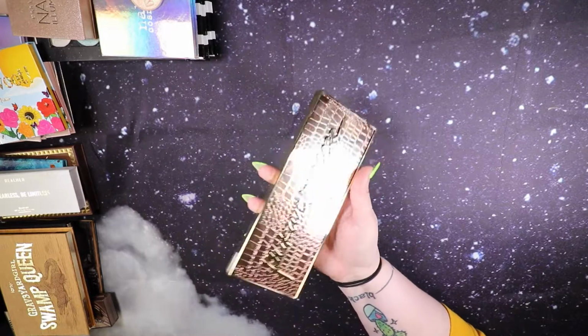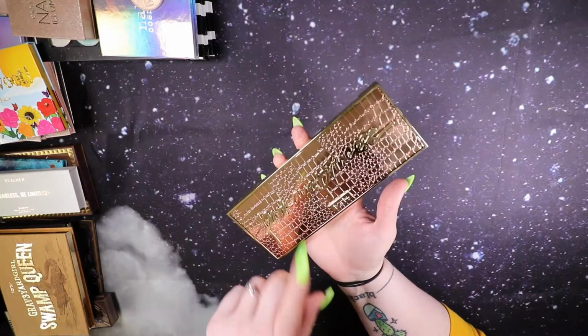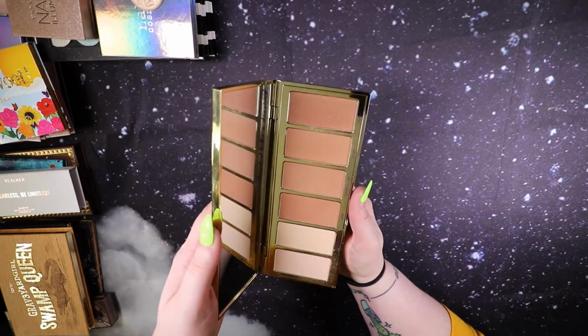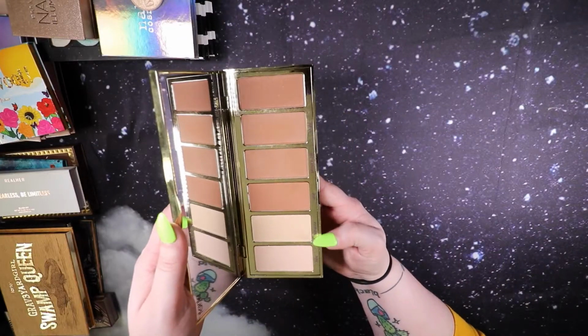Let's go ahead and start with all of these Tarte palettes. So I have the Park Avenue Princess. It's one I got in my BOXYCHARM. It has 4 contour shades. Some have a little bit of shimmer in them, and then 2 face powders.